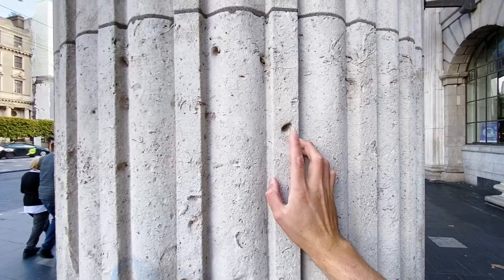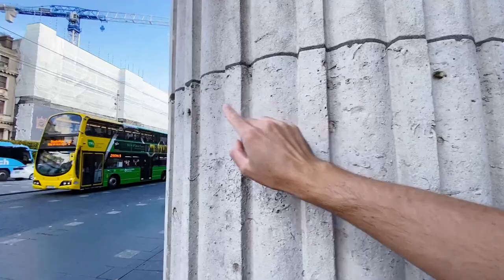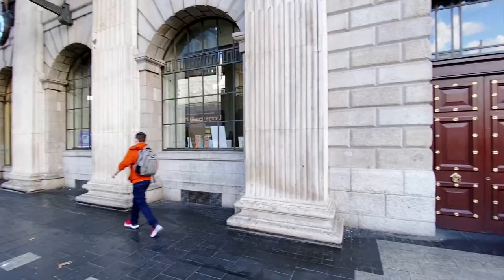What are these? Is this mere decay of the building? Right here, another one. We have a very deep one here. We got a lot of people passing. A very deep one here. What are these?